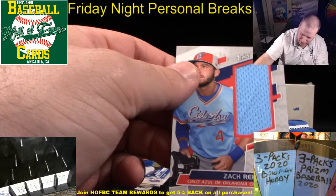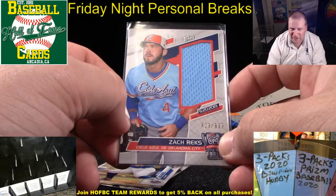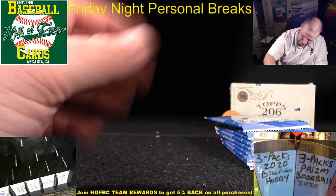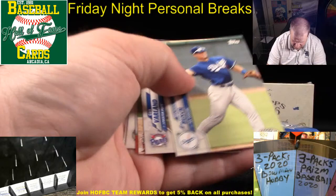This kind of brings me to a question. How do you guys feel about these powder blue jerseys we're seeing more of in Major League Baseball? A lot of teams this year: Twins, Cardinals, Phillies, Rangers. Seeing a lot of powder blue in baseball right now. How do you guys feel about that? The Royals got powder blue. I don't know how I feel about all that.